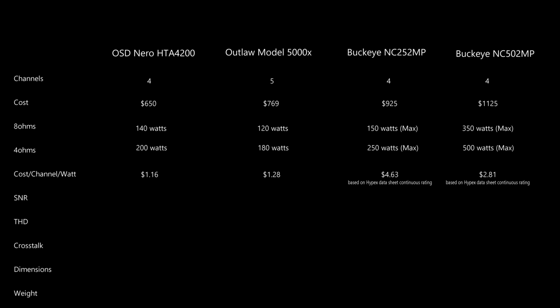The Monoprice Monolith M8250X and M8125X have the exact same Hypex modules as the Buckeyes, respectively. They have a continuous measurement of 200 watts for their 8250 with the 502 module and 100 watts for the 8125 model with the 252 module. If 100 watts continuous is the minimum for the 502, it's plenty for my setup, especially if max output is 350 watts to cover the headroom.